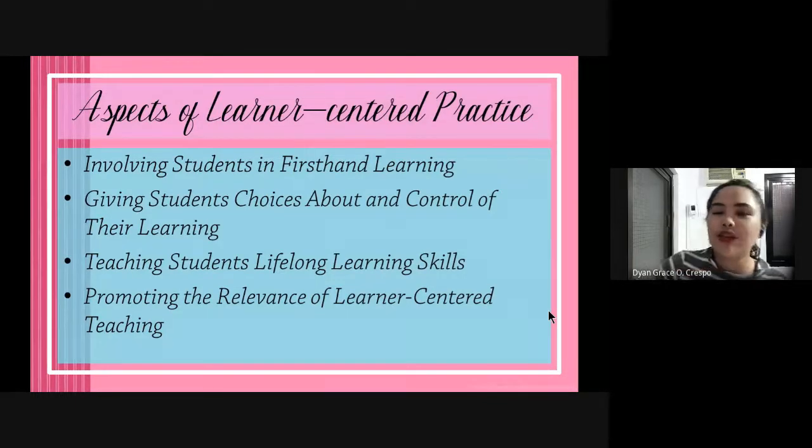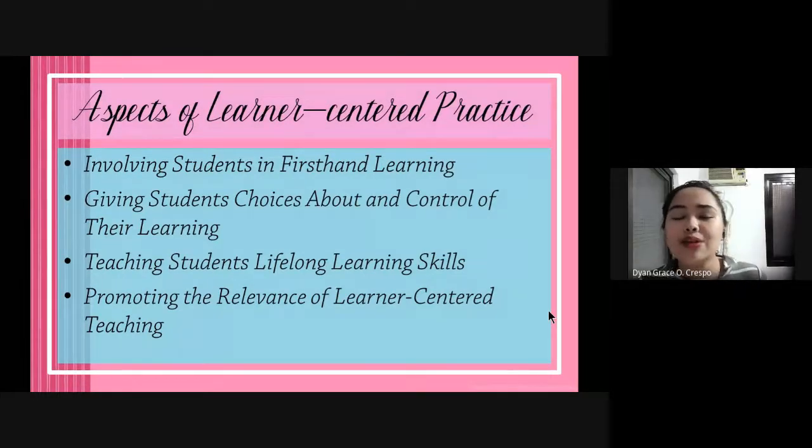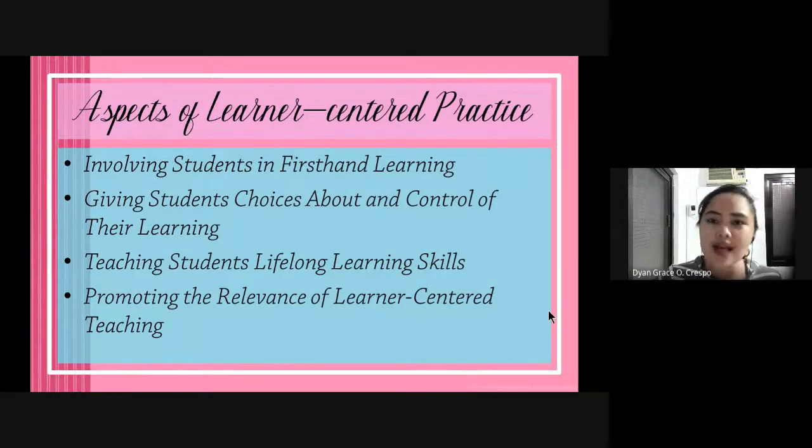Aspects of learner-centered practice: one, involving students in first-hand learning; two, giving students choices about and control of their learning; three, teaching students lifelong learning skills; and four, promoting the relevance of learner-centered teaching. So those are the four aspects of learner-centered practice. As you can see, if you analyze these words, they really focus on how the students could control their education and independent learning.